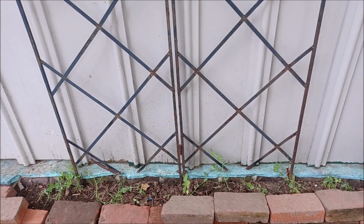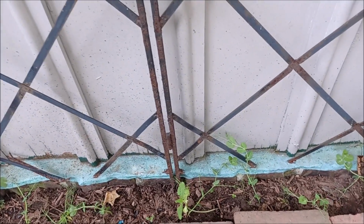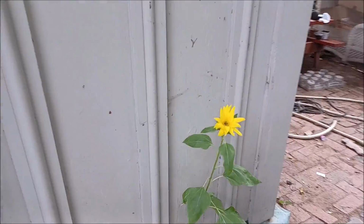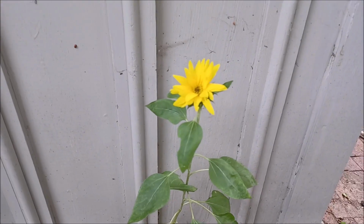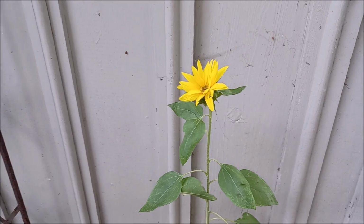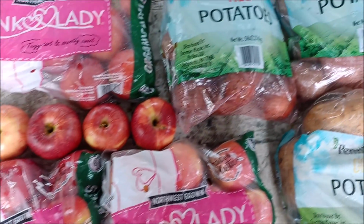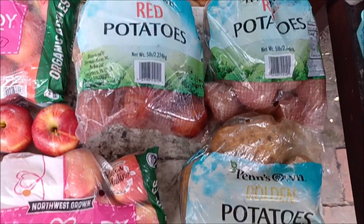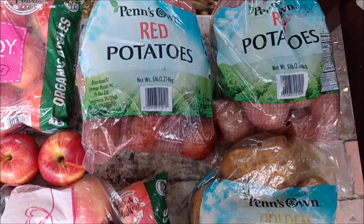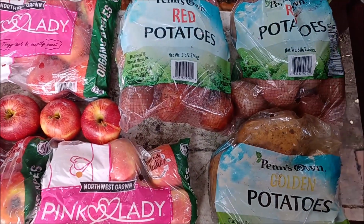And then we got this old trellis from somebody's trash, and I thought, oh, that's perfect for the little peas to grow on and to give the sunflower some strength. But this one started its life journey way earlier than the other one, so she's the leader. She's the queen. We've got apples. Oh, you know what I was going to say about the potatoes? I'm going to dehydrate some. I'm going to start the big potato dehydration project of 2022.